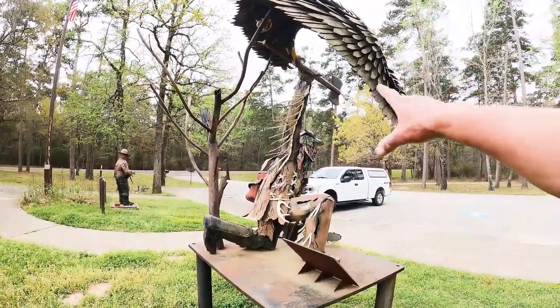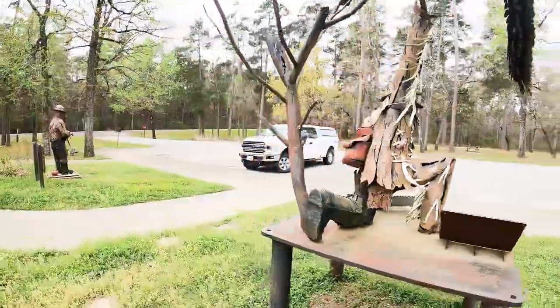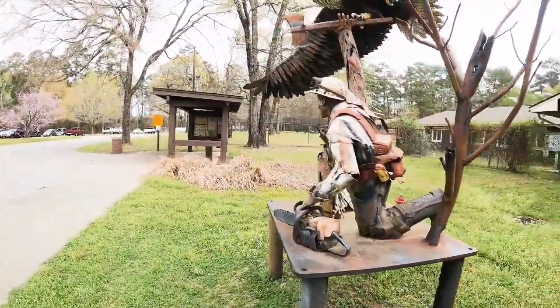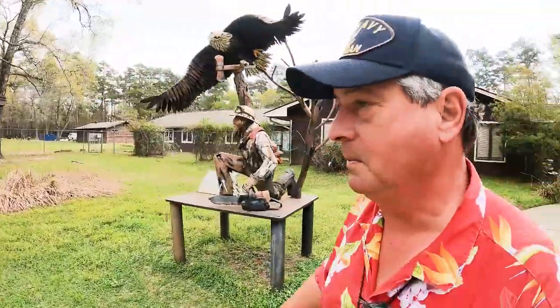I see. When you look at it from this side, it is a Native American. And when you look at it from this side, it's a modern forest firefighter. Now that's pretty cool. That's pretty cool indeed.